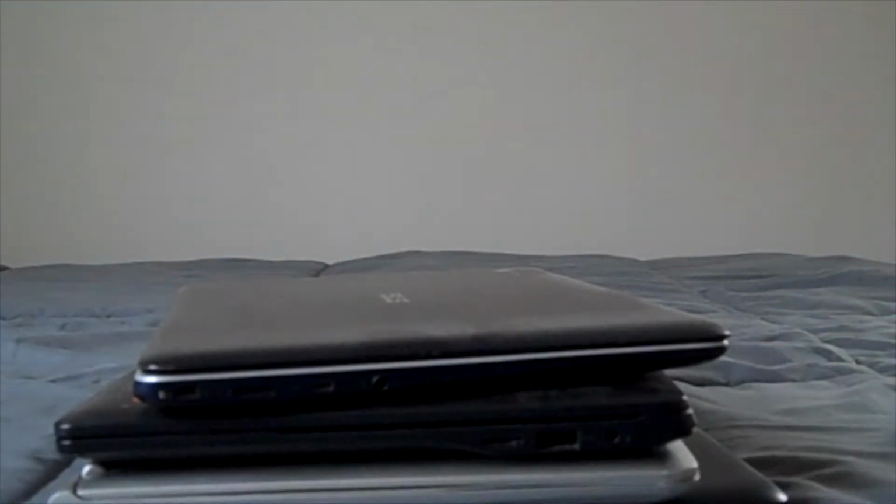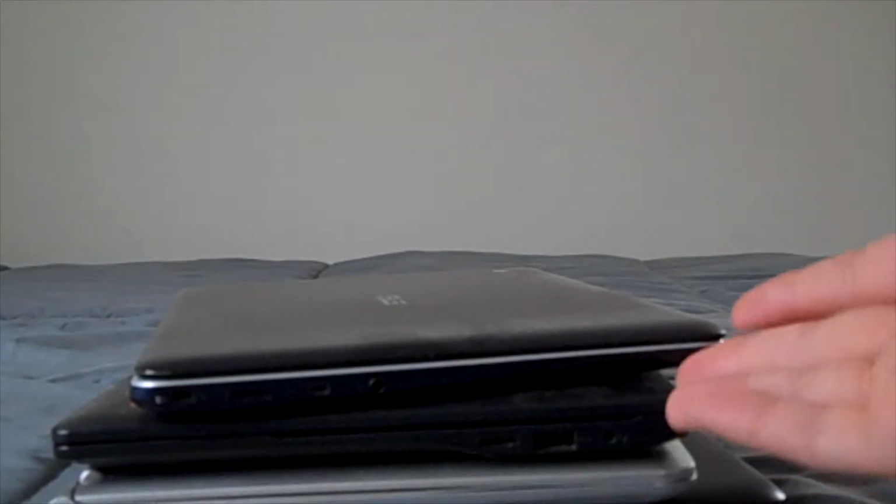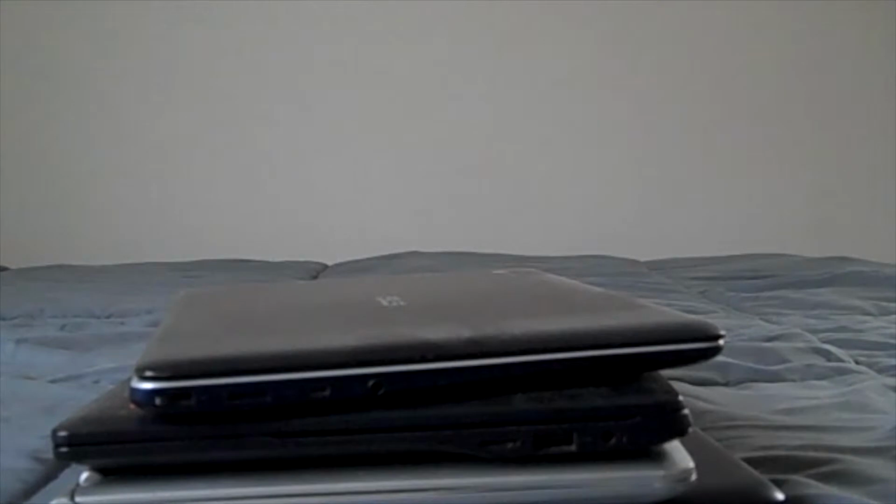But anyway, today I do want to go back and show off some of my old laptops. As you can see, there's a lot of them. Now, don't freak out. These are not like $1,000 laptops. In fact, these are all Chromebooks. These are all very cheap Chromebooks. Chromebooks that brand new cost $200 or less, but I paid much less for them.